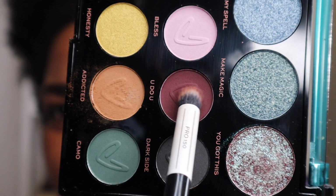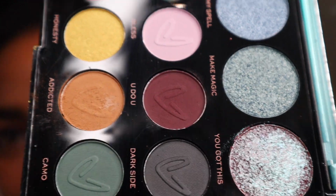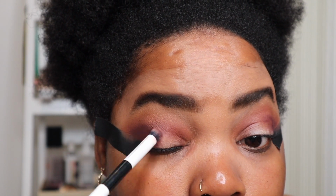You tap into it and it's just... This is saturated. But this looks untouched until you get real close. You can't even see. And I mean, this is a pretty good camera, so... Let's just buff that out a bit more. Get a bit more shade on there.